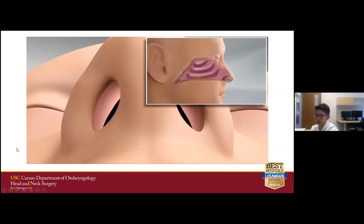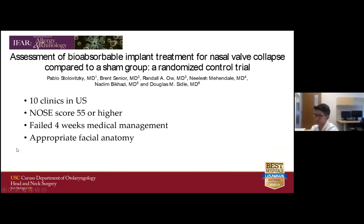So what's the data behind the results from the studies? The study that's most commonly cited is this multi-center randomized controlled trial for this device. This is one of the few times we have a randomized controlled trial in otolaryngology, so it's pretty interesting to see. Basically, they randomized an implant versus a sham procedure. A sham procedure is where the cannula was inserted into the nasolateral wall, but some patients had the implant deployed and some did not. Patients didn't know whether or not they actually got the implant.